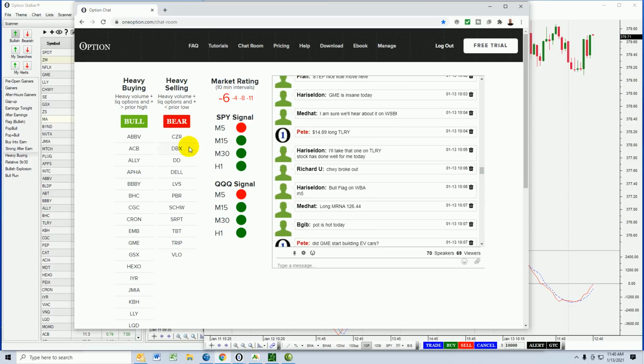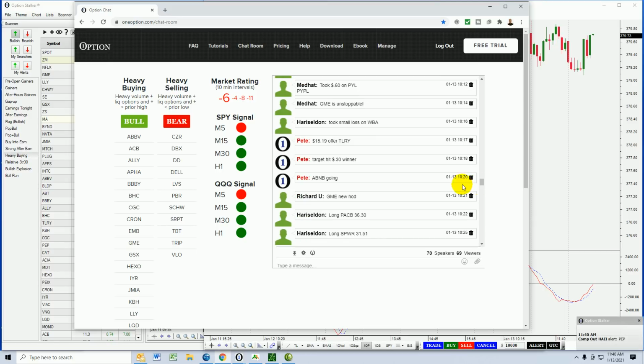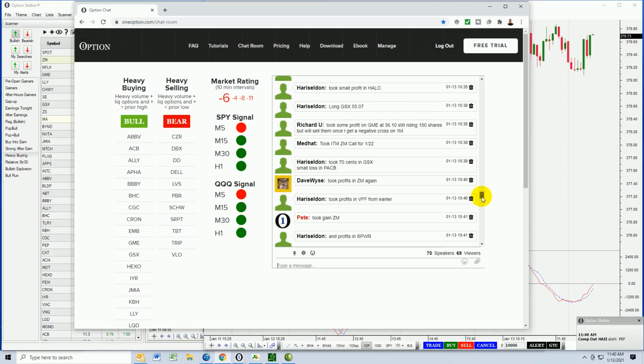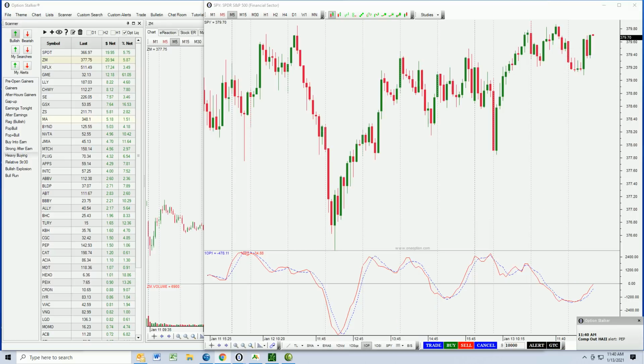Man, there you go. Long TLRY. That was a nice gain. GME. We had a number of members who are in GME. If you've been watching the market today, you know that thing absolutely took off. Long Airbnb. Unbelievable. All of these stocks are coming up on our searches. Very easy to find. Market not doing anything, but lots of action in the market.